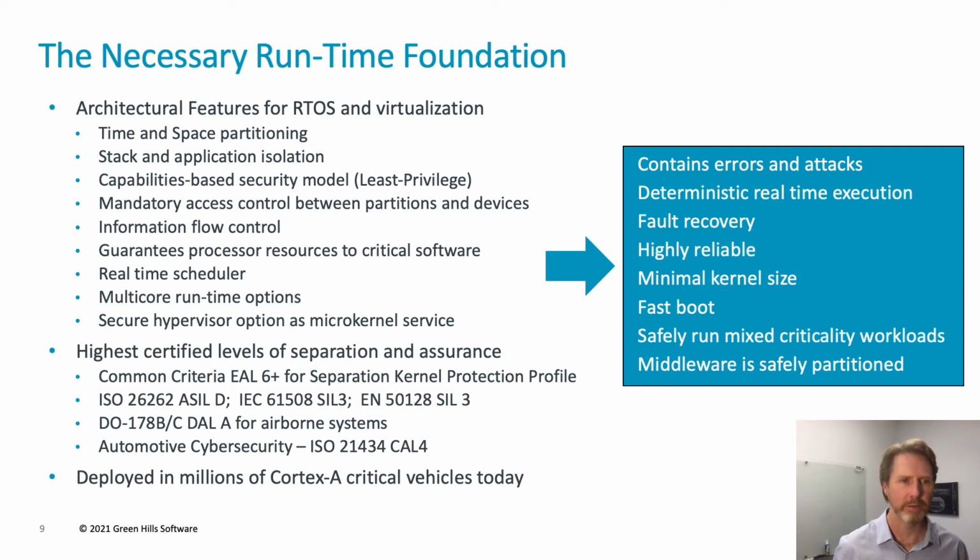And I won't go through all the rest of this list, but another important aspect of that foundational software is that it can be safety certified as an element out of context, and also the supplier can provide services to help with the certification of the system in context. So, a bunch of different standards and profiles that we've worked with our products. And the other thing that I would say is important to look for is something that has already been deployed in safety critical systems to date.